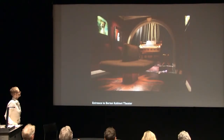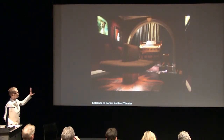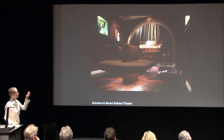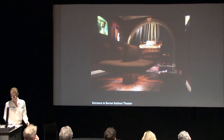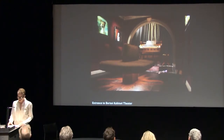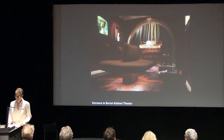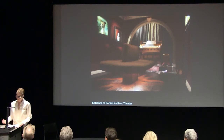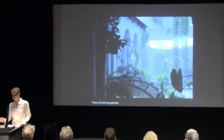Although I couldn't actually get a slide of the theatre, this is just outside it, and just to the right of the piano is the entrance to the theatre. A tea room modelled after Tsar Nicholas II's study at the Winter Palace in St. Petersburg, a library with a large selection of books dedicated to Napoleon Bonaparte, and a rooftop garden with resident doves.